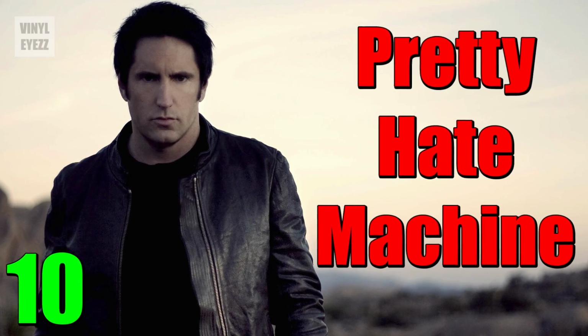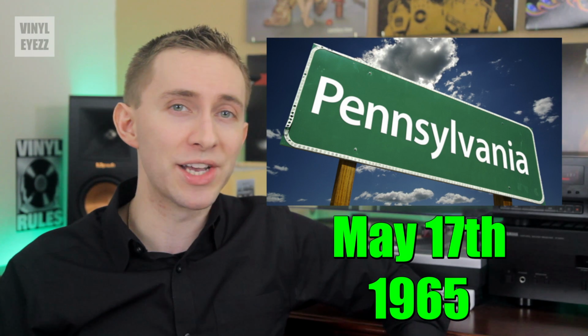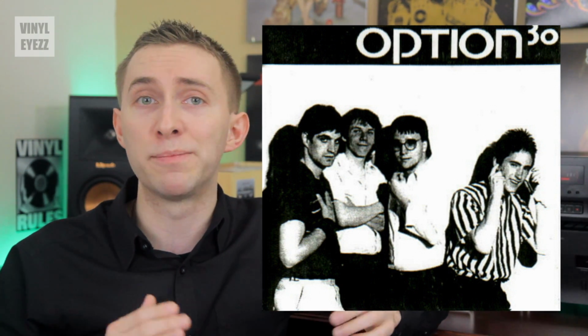Number 10. Origins and Pretty Hate Machine. Trent Reznor was born on May 17, 1965 in Newcastle, Pennsylvania, and growing up he was very much interested in the arts and especially music. He started playing piano at age 5 and quickly excelled at it. Then during his high school years he played keyboard and sang lead vocals in a small band called Option 30.